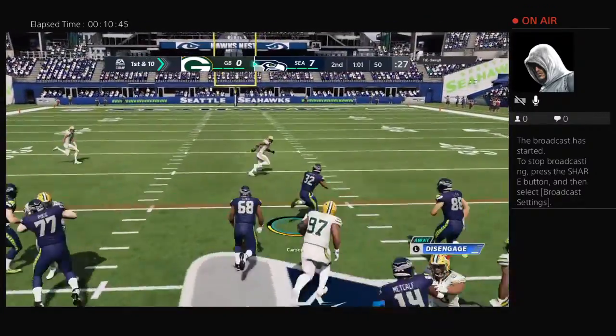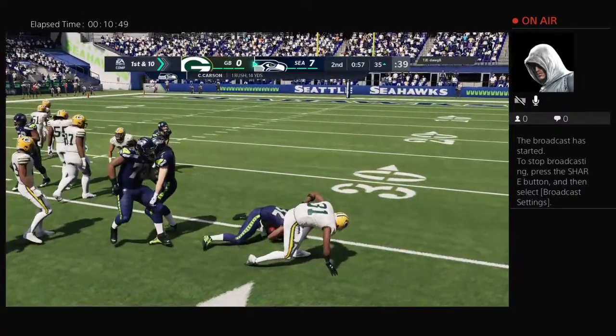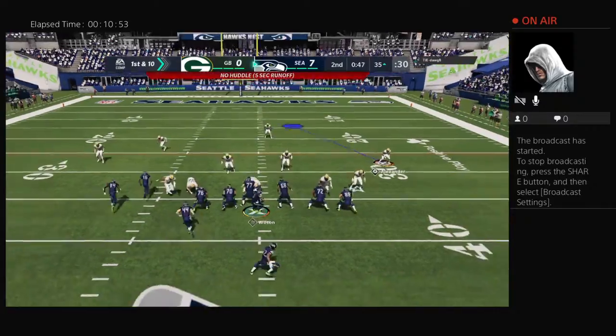This is the Oklahoma State alum, Chris Carson. And he's got this down to the 35. A good gain again. That's now 31 yards combined on those last two plays.